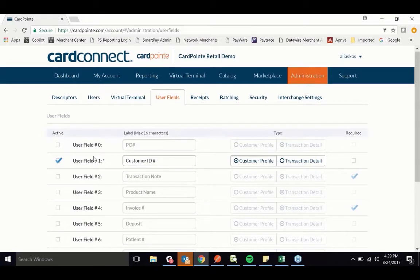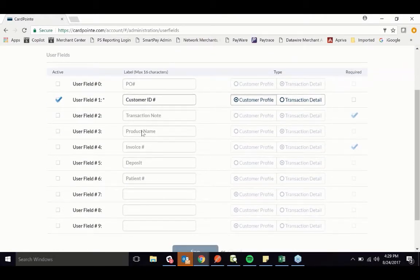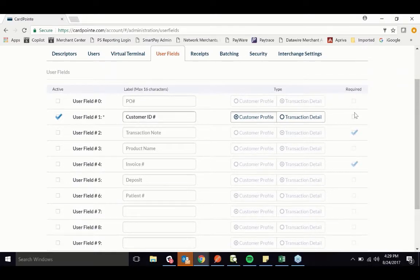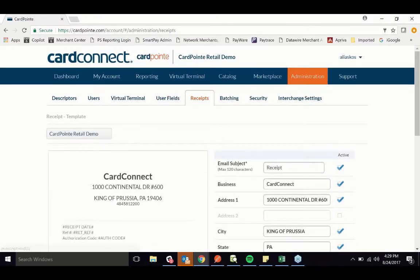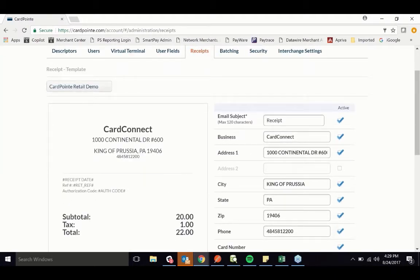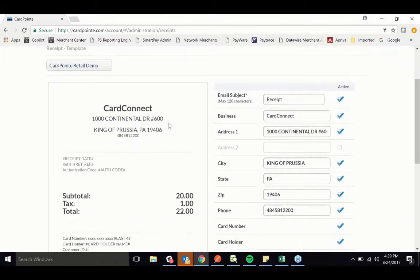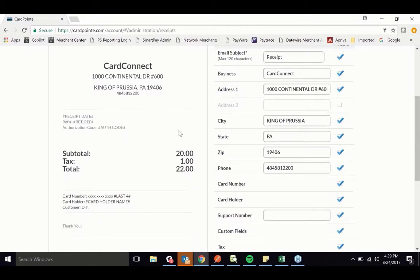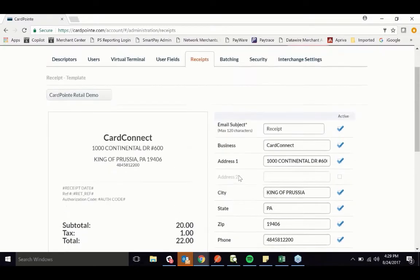Here we have the user fields, or the custom user fields. Again, they can add up to 10 of them, name them whatever they want, decide whether they apply to the customer profile or the transaction detail. Just like any field, they can make that field required if they want. The receipts tab, this is just an easy way for them to come in and edit how the printable and email receipt are going to look. Like I said before, I know I've mentioned it quite a few times, but with those 10 custom user fields, they can add those to the receipt as well.